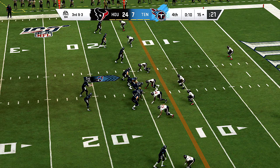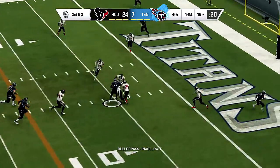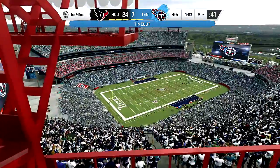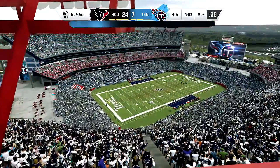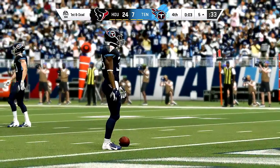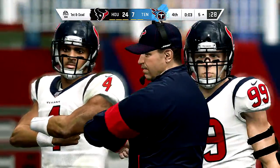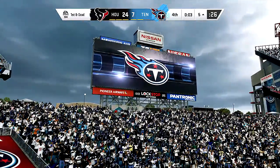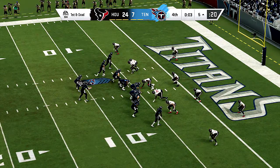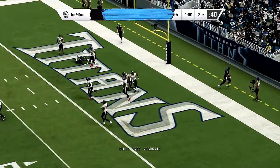Looking to speed things up here, going with some tempo. Tannehill on 3rd down, and that's complete to Lewis. And a timeout comes in. The whistle blows with 3 seconds remaining. Here we go, set. 18 Gator. One last throw here for Tannehill. And this is going to be caught.